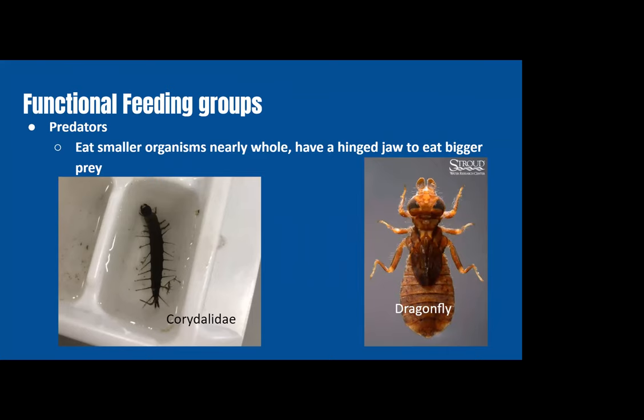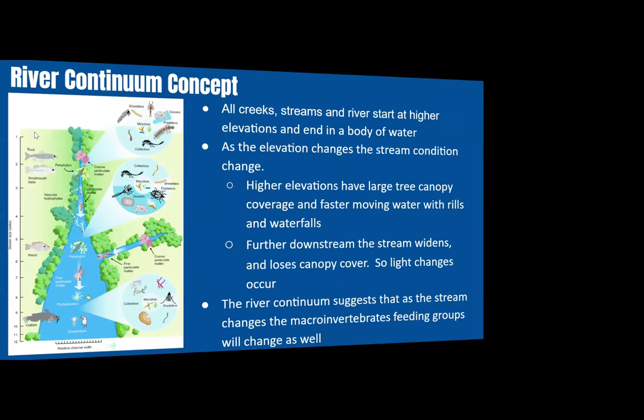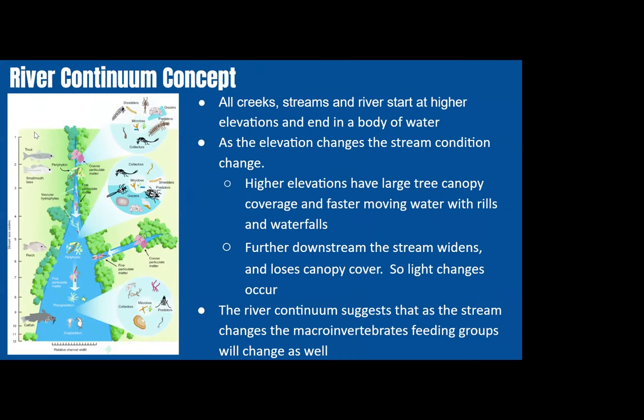So this is interesting because in the 1970s, a scientist named Robin Vannote came up with the idea of the river continuum. This idea is that all creeks, streams, and rivers start at a higher elevation, and they end in a body of water. As you move downstream, the conditions of the stream are going to change, as well as the macroinvertebrates. At higher elevation, there's going to be more shredders, and collectors to follow, because there's going to be higher elevations with more tree cover. So that's why the shredders are going to be there, for more leaves and stuff to feed on. And as you move downstream, you're going to see more grazers and collectors as well.